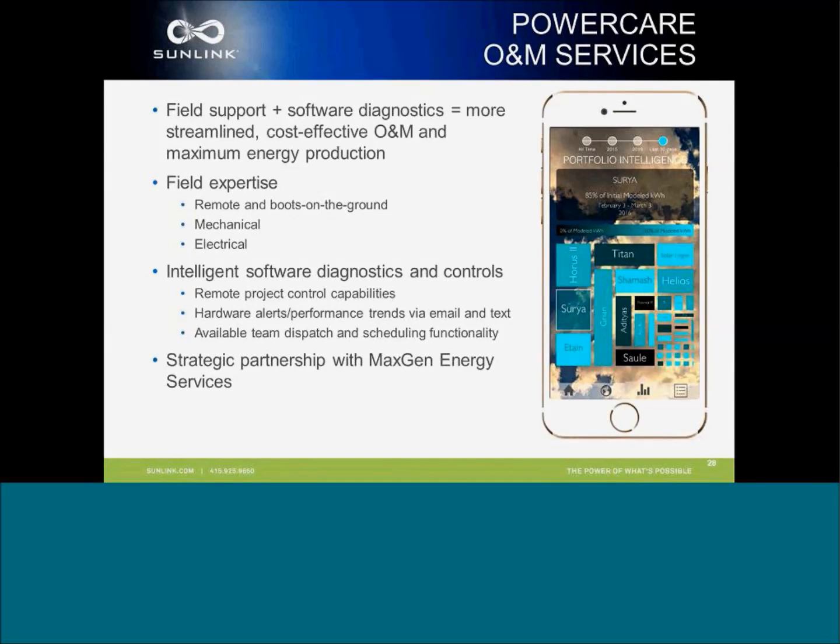So beyond installation, PowerCare also offers a wide range of O&M services, as you see here. And in addition to the boots on the ground service, we are also adding the monitoring and control and visualization capabilities of the VERTEX software that Patrick mentioned.